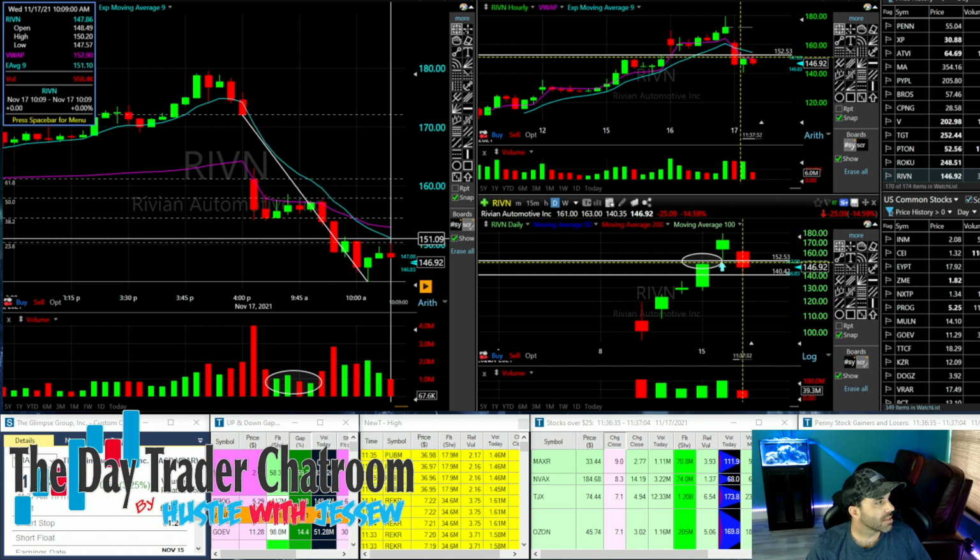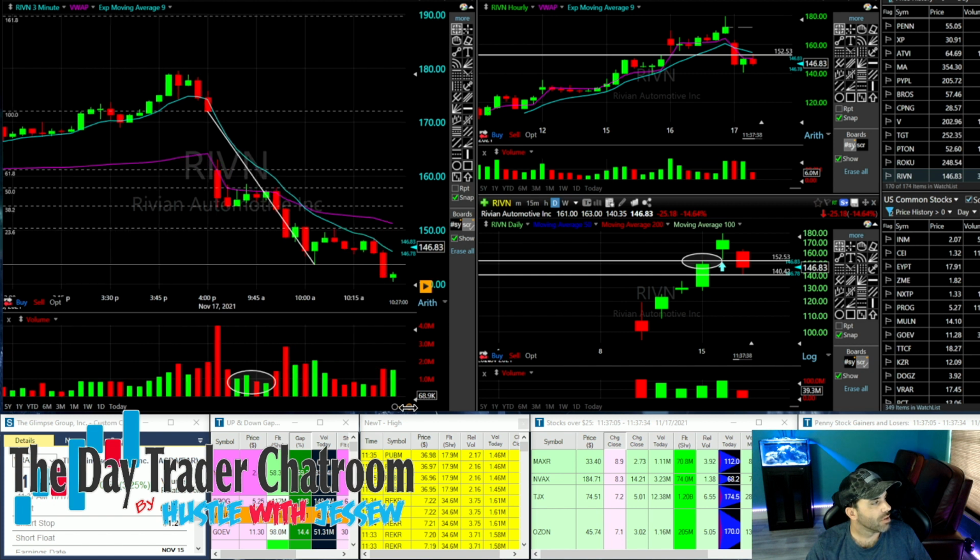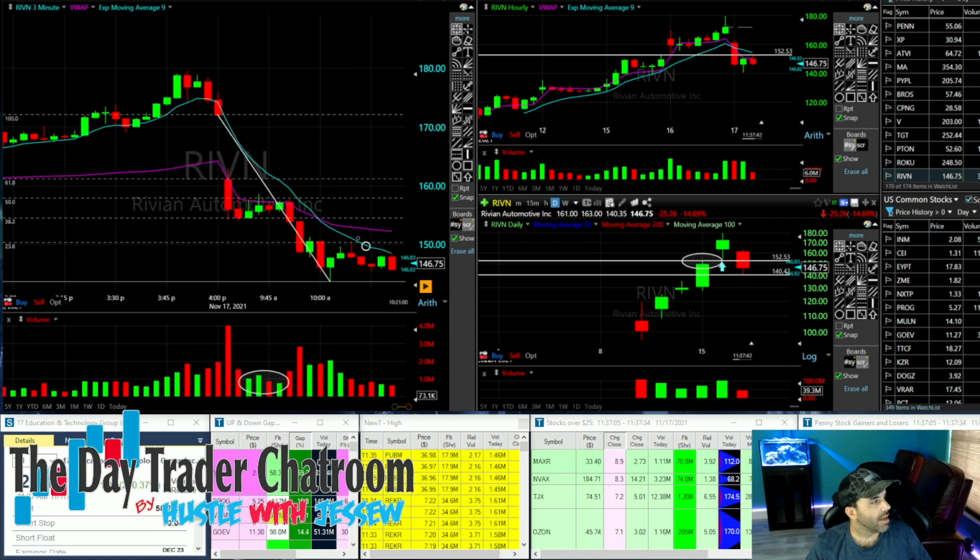Let me double check this candle here. Yep, 10:09. So right in there, we see that rejection of that 9 EMA. So I go ahead and grab my puts in there. So long Rivian, same puts as before. I actually went ahead and took the same puts, the 150s, because I just didn't have time to look for anything further out of the money there.